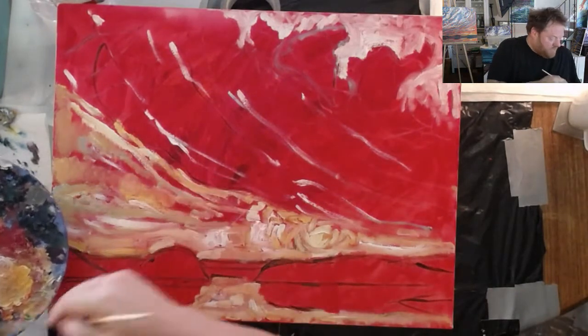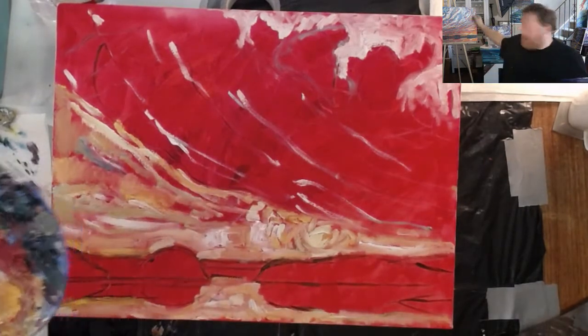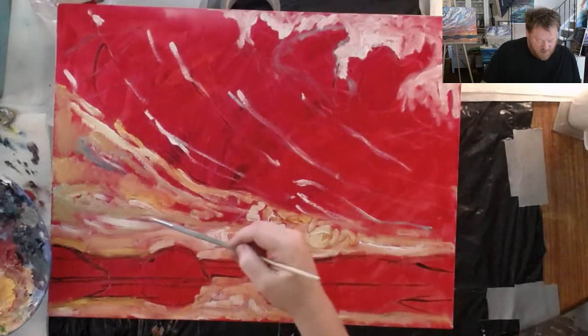Okay, maybe I'll bring in some of these blues that are happening over here, because those colors are kind of nice. I don't know if you can see that painting back there.